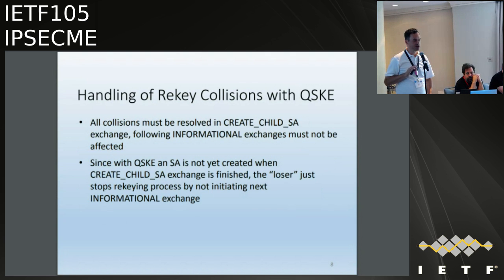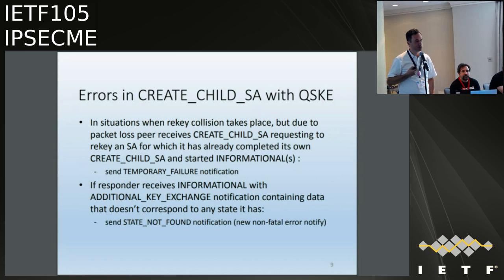Well, so with quantum safe key exchange, what has changed compared to IKEv2? A collision must be resolved in CREATE_CHILD_SA. In some cases it's impossible, but in any way, informational exchanges must not be affected. Determining who is the winner and who is the loser must not take place during an informational exchange. CREATE_CHILD_SA must determine who is the winner and who is the loser. And since the SA is created only when the last informational exchange is finished, once CREATE_CHILD_SA is finished, no extra SA is created yet. So the loser just stops the rekeying process, but does not initiate the next informational exchange. This is a difference.